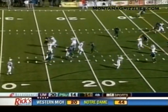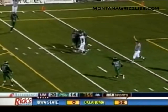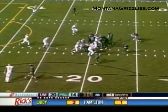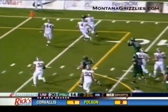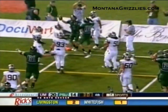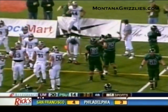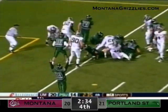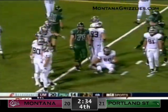Fake to him. They're going to throw over the middle and intercept it at the 1 yard line. Gets a block inside the 10, and he is pushed out inside the 5 yard line. They give it to McCaffrey up over the top and into the end zone. Touchdown, Portland State. The game is tied.